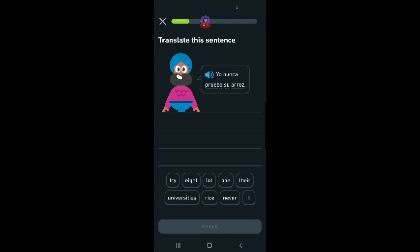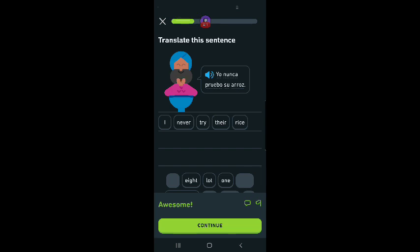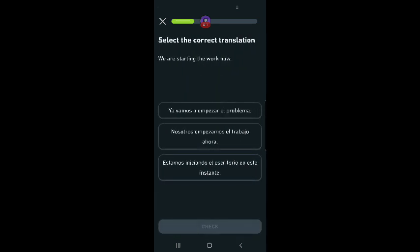You never try their rice. I never try their rice. Yeah, I'm kind of blocking those words off with my hand, see if I can figure it out on my own without the hints. We are starting the work now.